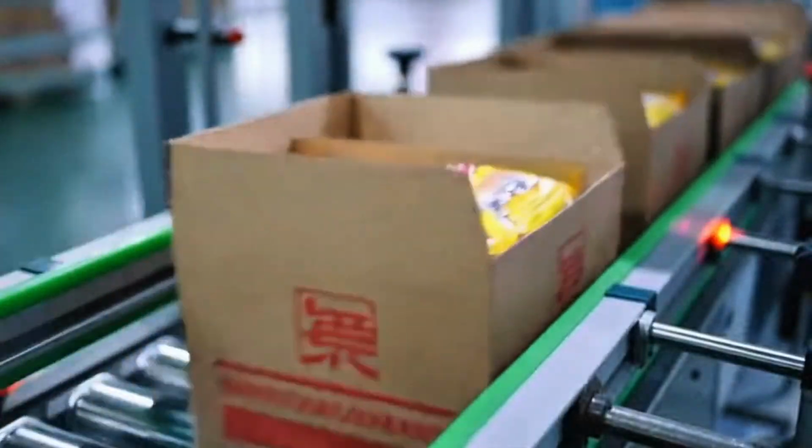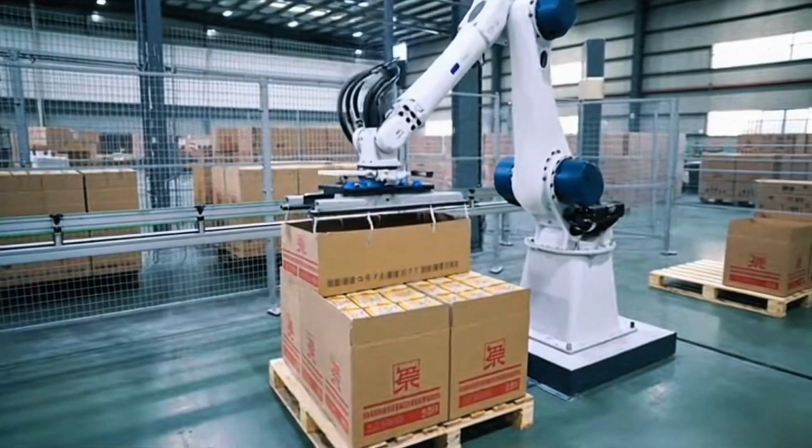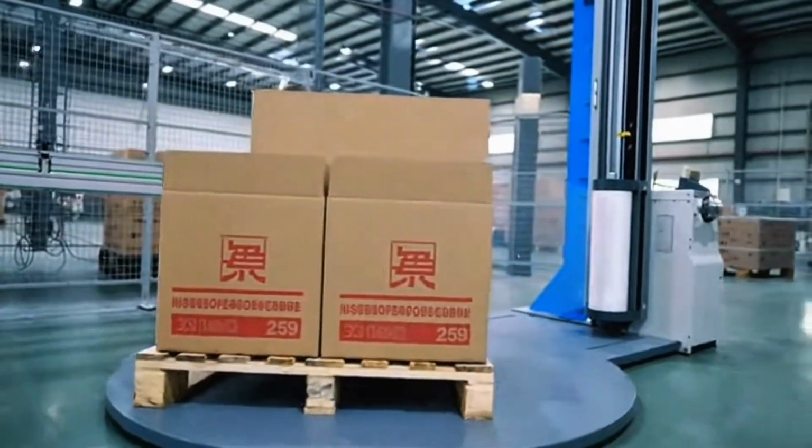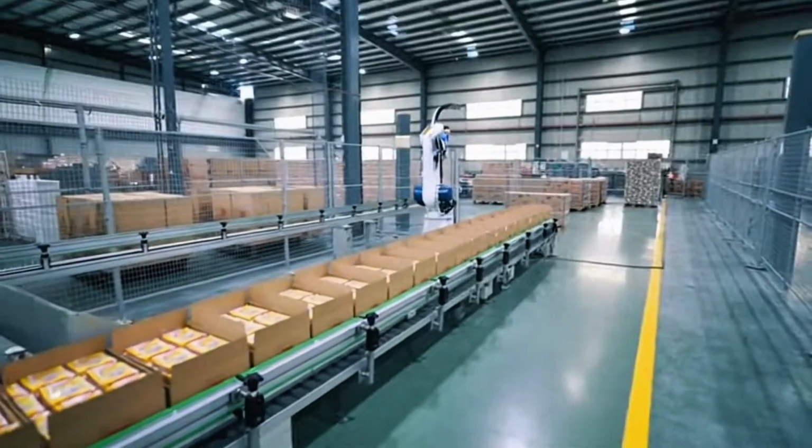The journey from individual noodle packs to securely palletized shipments is a testament to modern manufacturing, a symphony of automation, ensuring every carton is perfectly prepared for its global journey.